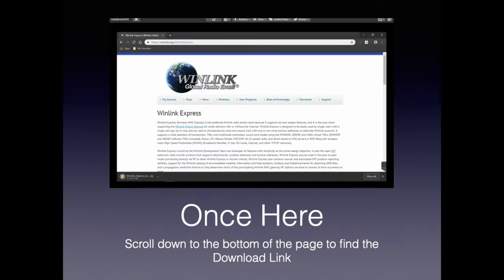When I first got Winlink, I thought I was downloading it just by clicking on this, and I'm like, go to my downloads folder. Where is it? No, I missed a step. Once you get to this page, and unfortunately I didn't get a screen grab of this, scroll to the very bottom, and there is the Winlink file. It's a zip file. So download that zip file for Winlink Express.